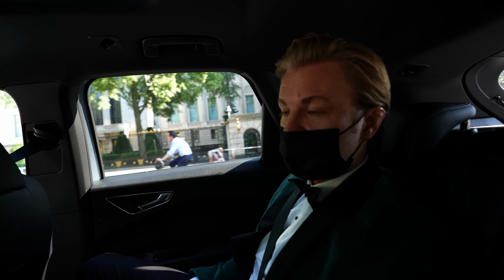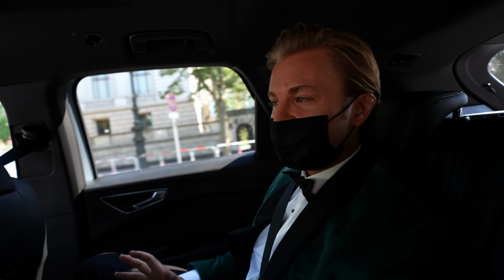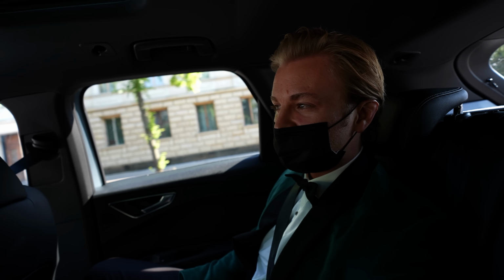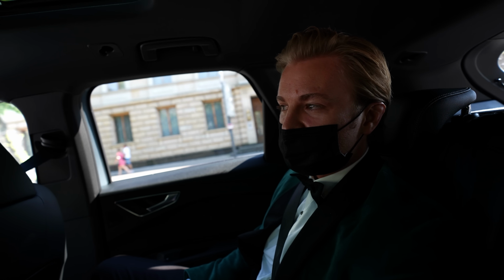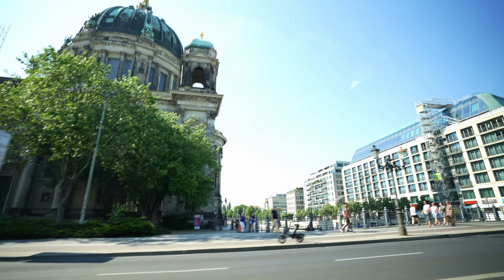Just driving in the new Q4, fully electric, and going to the green carpet for the highlight of the festival, the Green Awards Gala, where we're gonna give prizes to some of the most inspiring change makers in our world, and so it's gonna be a very emotional evening.